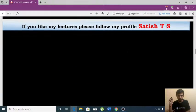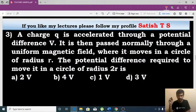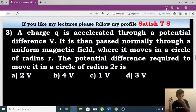Look at this problem now. Let me look at this problem. Okay, so look at this problem here. The problem is saying that a charge Q is accelerated through a potential difference of V. Okay, it is then passed normally through a uniform magnetic field where it moves in a circle of radius r. Okay, the potential difference required to move it in a circle of radius 2r is the question.